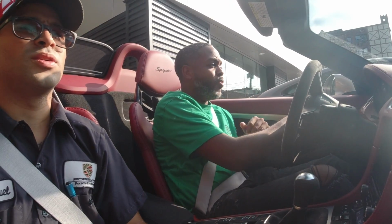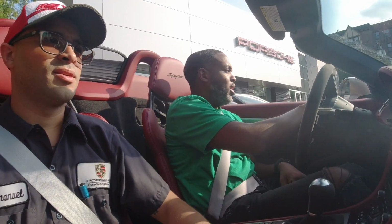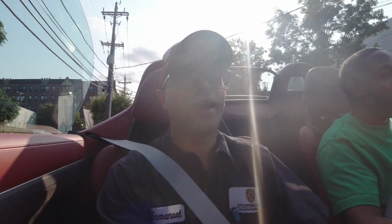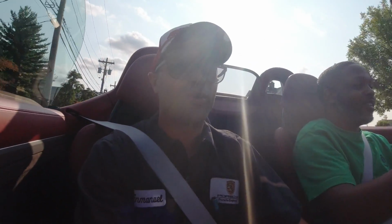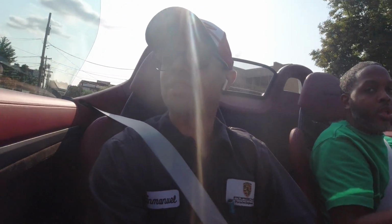So best thing to do is... Roger wants me to go on the highway to kind of see how the car really pulls. I don't want to go too far, but... By the way, yes, this is a manual, not a PDK. I build them, so I like having them all stick. Unless it's an RS, clearly that's a different animal. But let's keep the manuals, man.